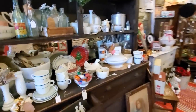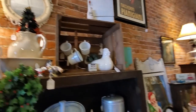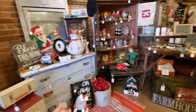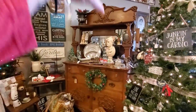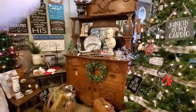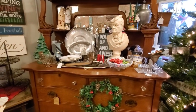Just intermingled a few little Christmas pieces. I'm going to work more on that today, just to add a little bit more to this section here. I showed you everything there yesterday, so I won't focus much on that. This is my project today, getting this buffet ready. I'm taking everything off. I'm going to dust it and add a few more things to that.